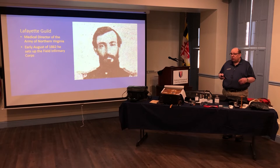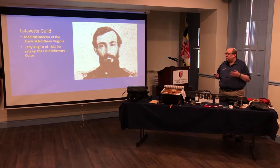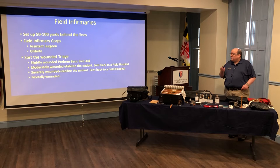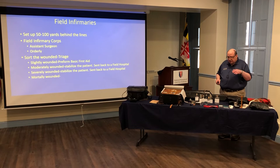Lafayette Guild was a doctor prior to the war. He served in the regular army. And again, when his state seceded, he joined the Confederacy and became the medical director of the Army of Northern Virginia. So what are field infirmaries? Just like the Letterman system where you had field dressing stations, the Confederacy had what are called field infirmaries. Field infirmaries were set up about 50 to 100 yards behind the lines.